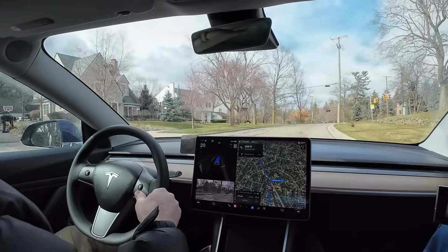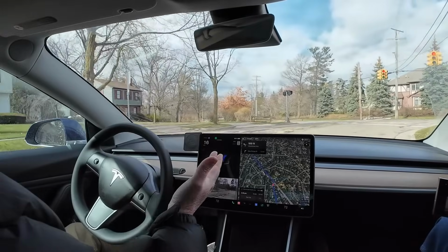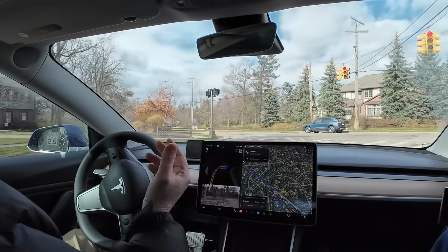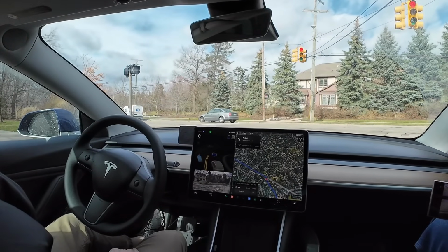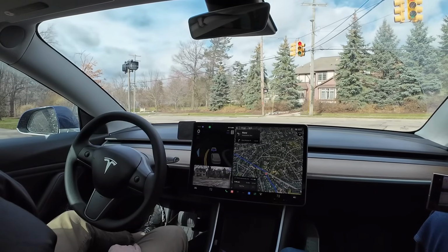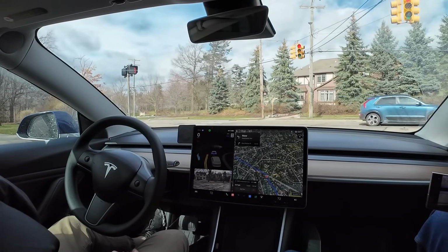So it may do this if we had it on the other setting, but it was deciding just to go slower than 25 there. Right. But I would say the street kind of warranted that you should go about 20 on it, so I think it shows well. No, I agree. That felt like a good speed.